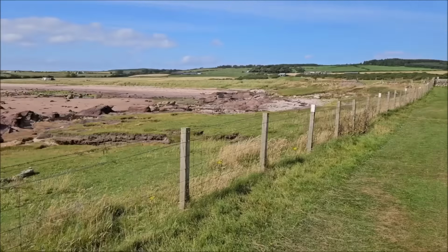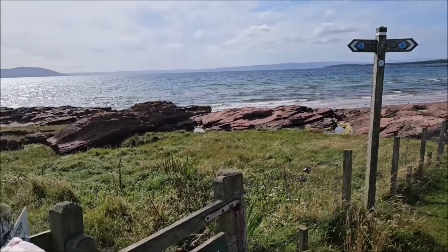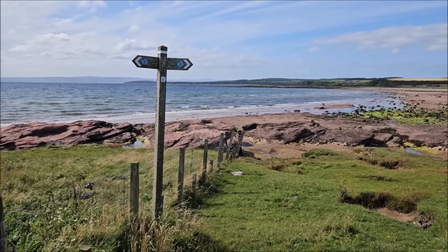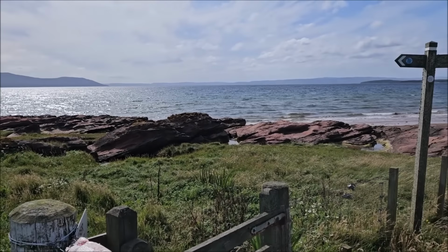I've walked down across the golf course that's behind me, and it's only a short walk. 10 minutes, and now we're at the beach. And let's have a look at this beach. What a venue. I'm going to find a little sheltered spot down here somewhere, and we're going to cook some food.